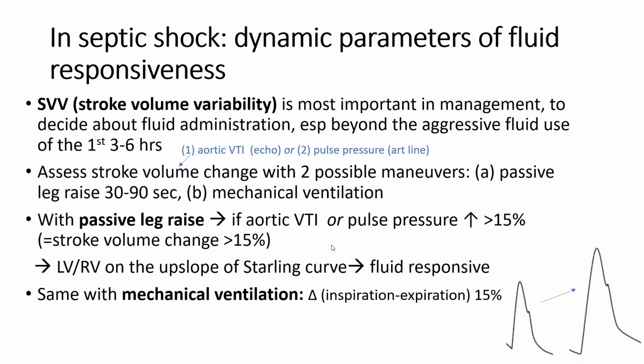So the way we assess that is, one, theoretically you can give the patient a 500 milliliter bolus of fluid and see what happens to his cardiac output if he has a Swan, or what happens to his pulse pressure. But rather than giving the patient fluid and seeing what happened, the better way is to assess stroke volume change using 2 maneuvers. The more important one to me is passive leg raise. So the best thing to do is you raise the patient's legs for about 30 to 90 seconds passively. You hold his legs up and you measure by echo the aortic VTI before you raise his legs and after. If by point of care echo your aortic VTI is rising more than 15%, you're responsive to the increased preload and you're going to respond to giving more fluids.